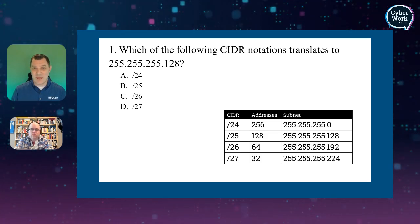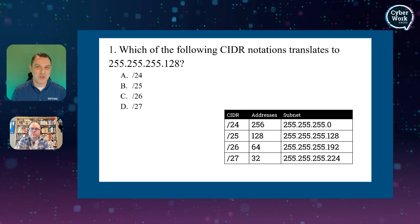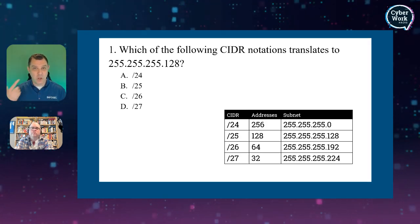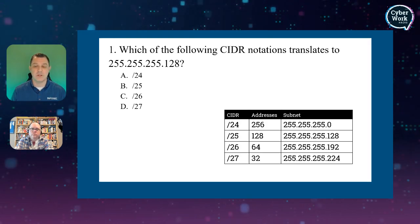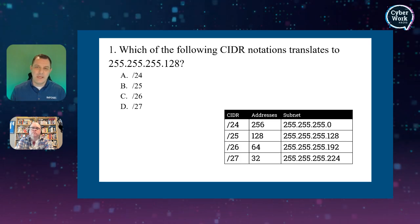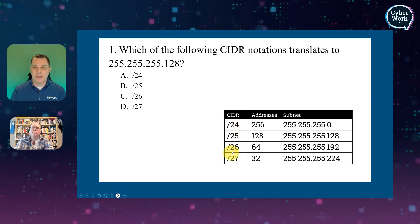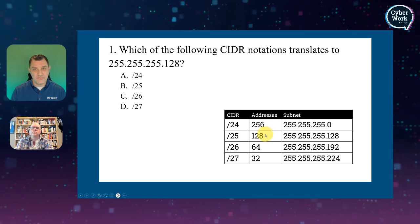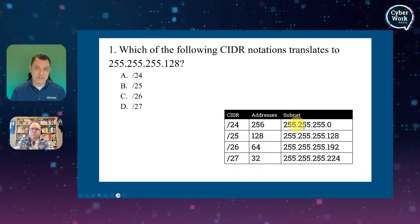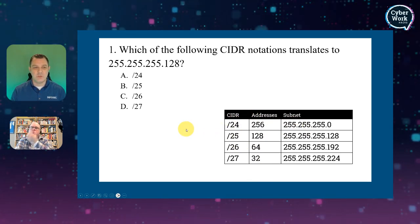So this little table, you'll learn how to create one of these tables. This is not something you have at the ready on your exam. It's not like some sort of lookup chart that you've got. But what you can do is recall this, create this from memory, and write it on some scratch paper when you're taking the exam. You write out your CIDR notations, and then you write out the number of addresses for that CIDR notation or that subnet, because they are interchangeable. It's two ways of expressing the same concept. And so you create this lookup table.